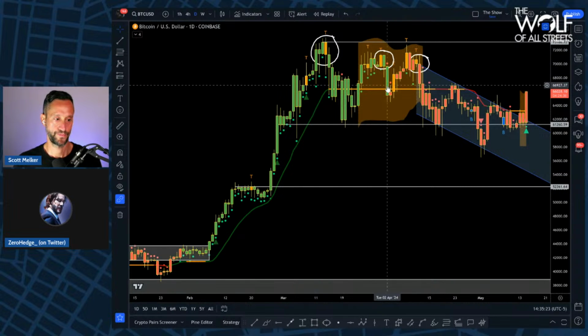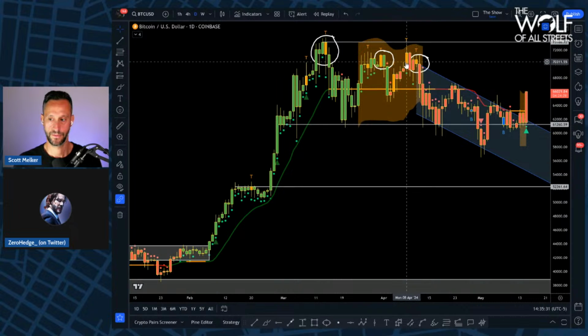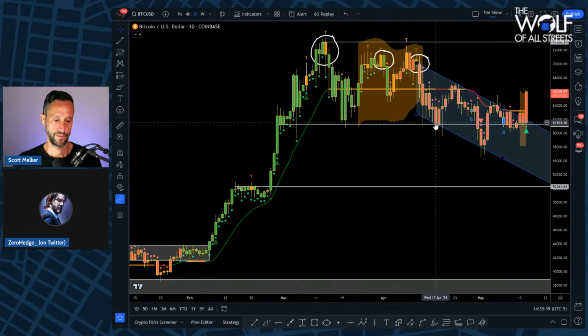But then what happened? The green macro bars, they measure the macro trend, okay, actually started to turn red. Now it's a bearish macro bar. So the trend on a macro scale is bearish, and we're getting three confirmed tops. Very easy signal to confirm. Now we're in a stage four downtrend.